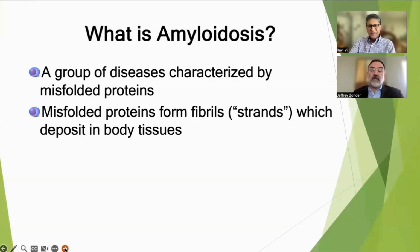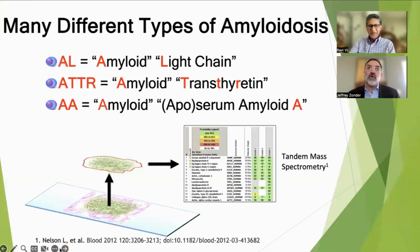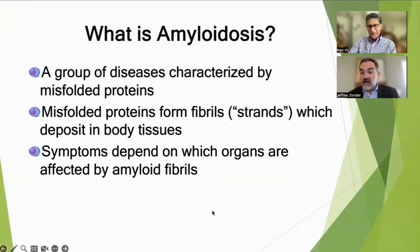Thanks so much. Amyloidosis is actually a whole group of diseases, and what all of them have in common is there are abnormal proteins produced in somebody's body. And these abnormal proteins, they misfold and they get sticky and they spontaneously form these strands and clumps that can deposit in different body tissues. And the symptoms that patients have depend on where those protein deposits land, what organs end up being involved.